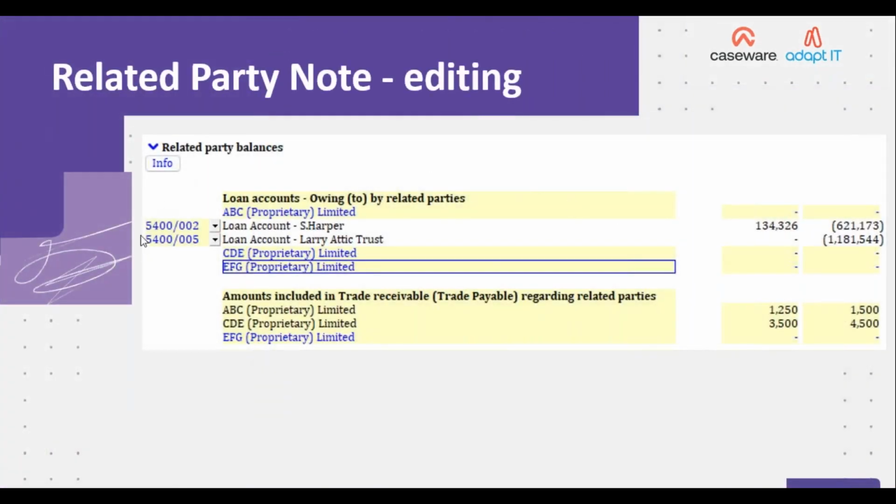Now, in that example, I think we're going to do it together just to make sure that you are comfortable. We have inserted 2 rows which are linked to account numbers. These are loan accounts owed by related parties, Harper and Larry Attic Trust. The objective is to achieve this, to have the loan accounts, and below, at the bottom of your screen, that's an example from my screen of a manual row where I have inserted the different values manually. So let's try to do that together.